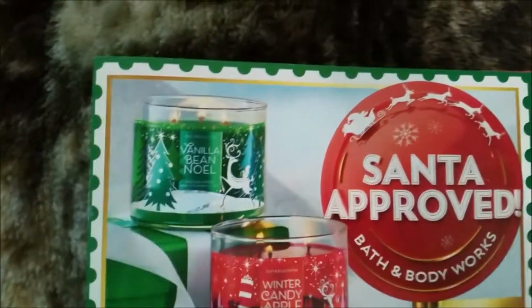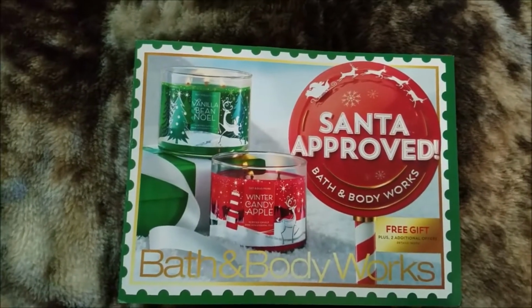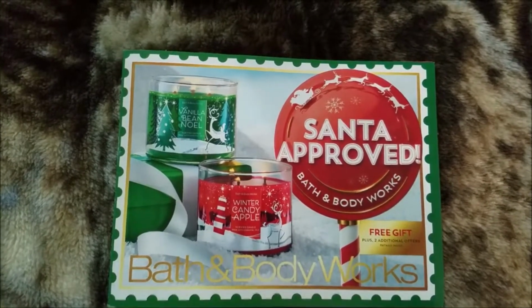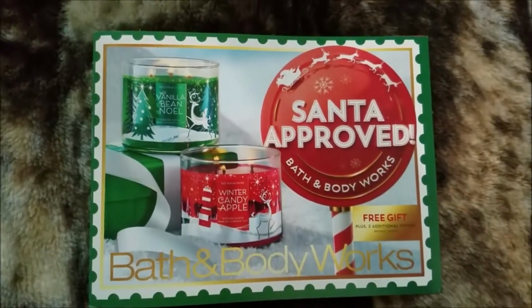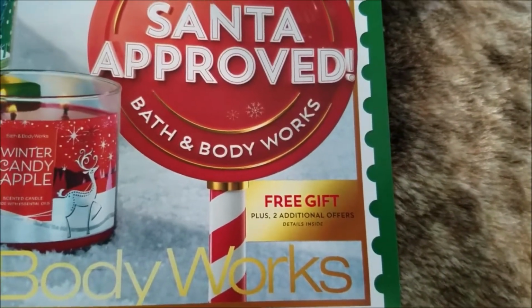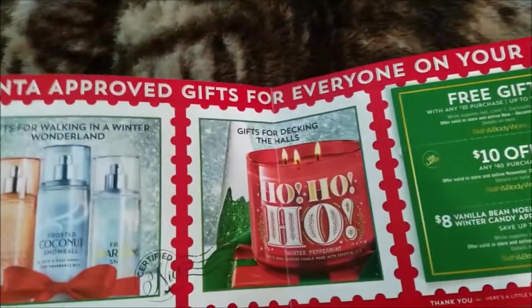Let's get into it. On the front, they have featured here the Vanilla Bean Noel and Winter Candy Apple three-wick candles. Very Christmassy packaging. As you can see here, I get a free gift plus two additional offers. Let's take a look inside.